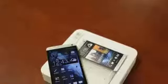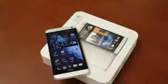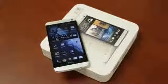This is the latest flagship from HTC. They've put a lot of hopes and R&D dollars into making this phone a reality. Let's go ahead and put it through its paces and see if it deserves a spot in your pocket for the next 2 years.